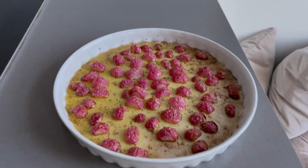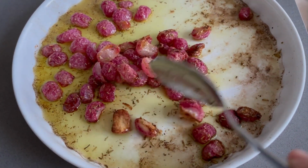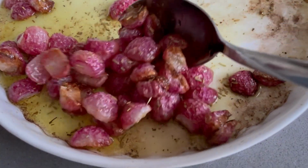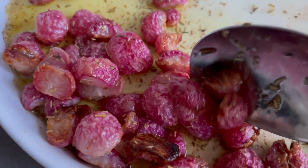Final tip, when you serve them, don't forget to add this oil on top, because your dish will be more ketogenic. In fact, as I always remind you, oil is 100% fat, and keto is not only a low-carb diet, but also a high-fat one.